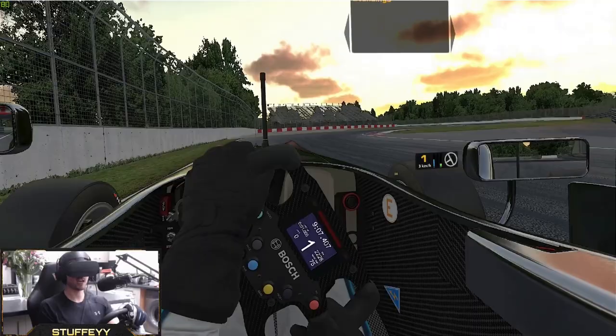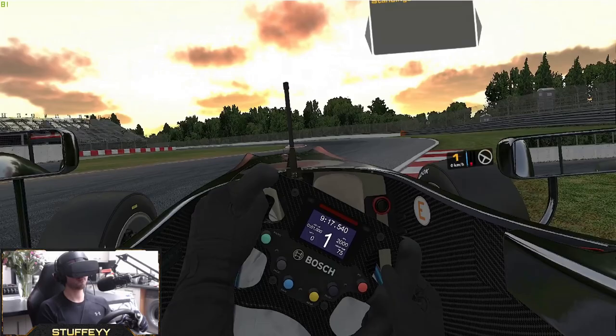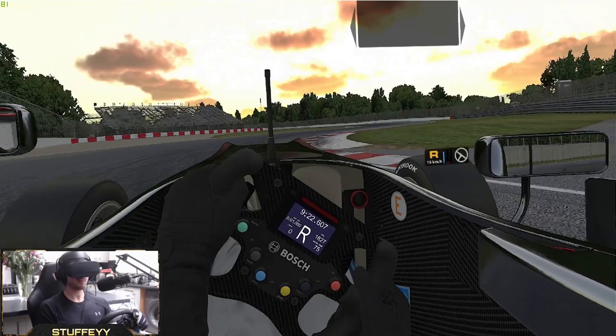Now, as you turn in, you can take these sausage curbs if you want to, but please don't go over them fast, because it will just throw the car out. And you're coming into this in third gear.